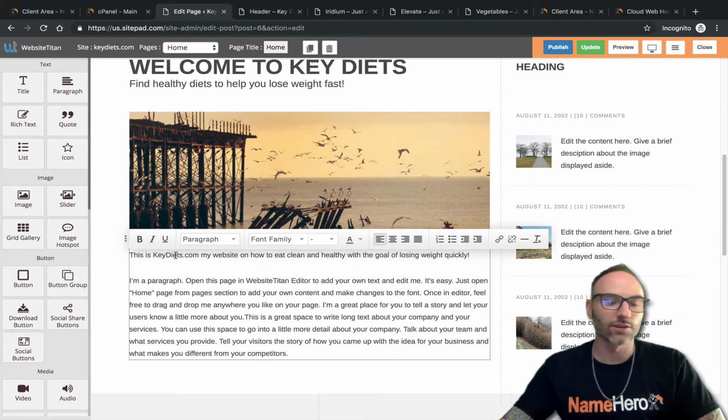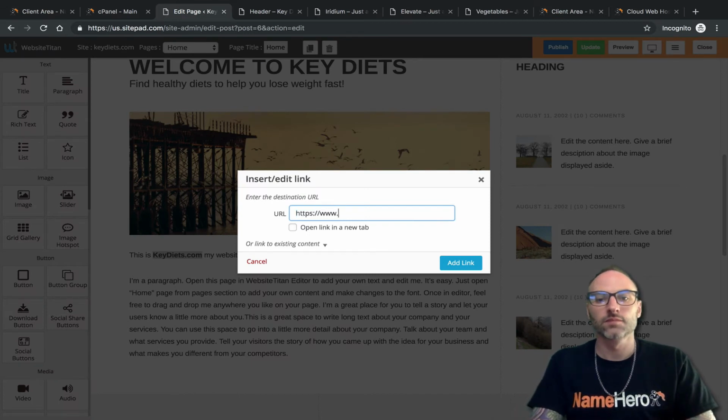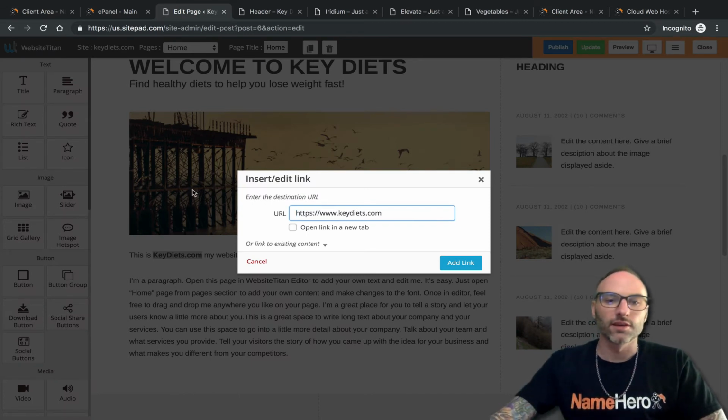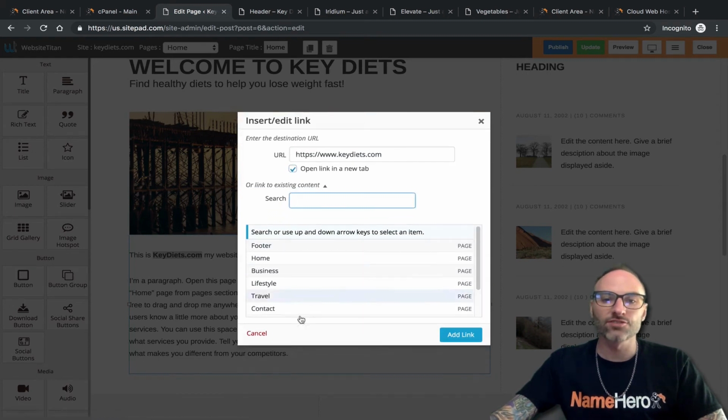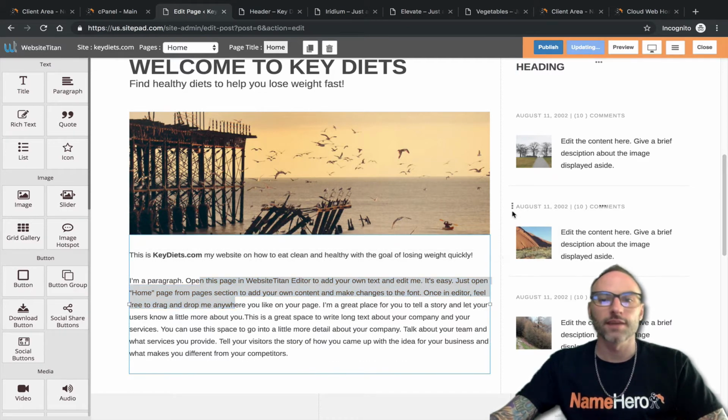There's no programming, no coding. Just go in, drag, drop, start editing. If you want to add a link or bold, you just do it right here. Make it bold. If we wanted to link this, say to our site, we can do that here. If we wanted to open a new tab, if we have pages we want to link to, we could select those here. But now we're just going to click Add Link. And you can see now that's linked and bolded. And so this just allows you to format your font, format your text, how you want it to make your paragraph look how it should on your website. Once you're finished, we just click Update again, and it saves our changes. Let's just give it a second to finish.